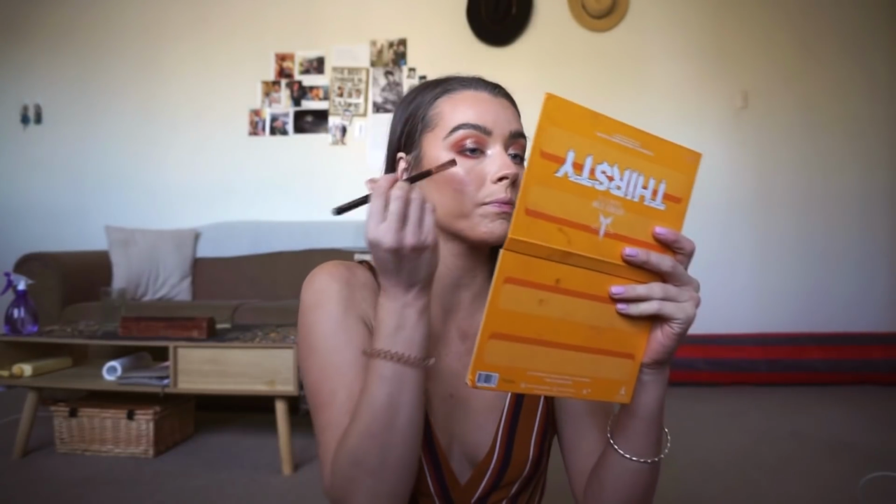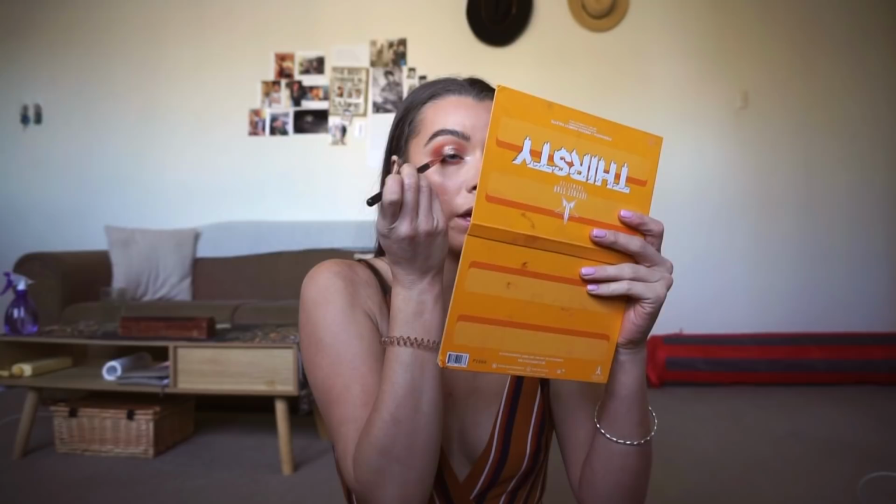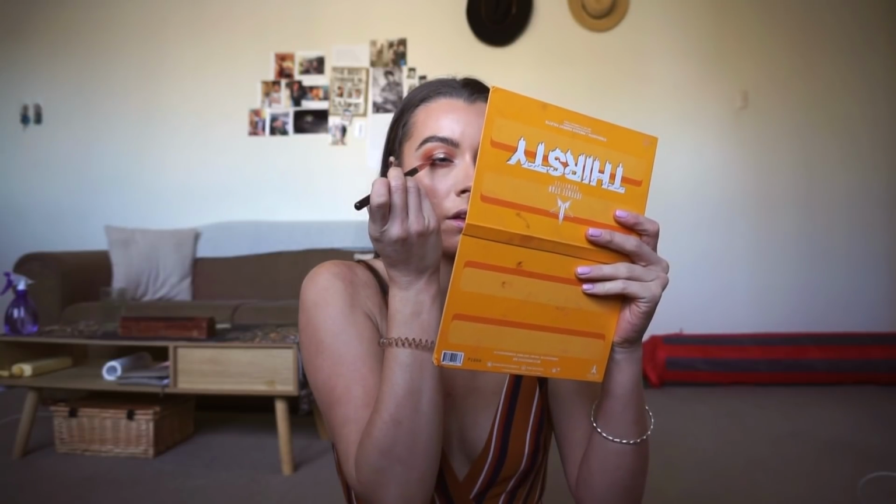Should I do a winged liner or not? All right, this is not the brush that I would normally use, but I can't find my other one, so this will be okay. Okay, I just lined my lips quickly with the Mellow Rose lip liner and put my lashes on.